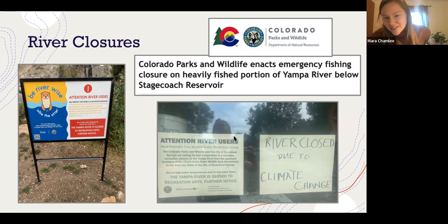You can tell by my crudely taken pictures, you would see these signs right here on the left. They were at essentially every little spur trail or anywhere you can access the river, in partnership with the city of Steamboat Springs and Colorado Parks and Wildlife, just educating people on why the river was closed to recreation, in hopes that people would abide.